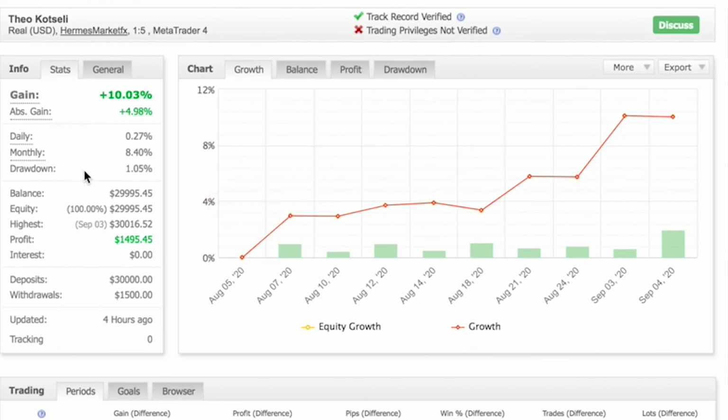If we look at the stats here, we can see that his average daily return was 0.27%, which is quite good. But the data that I want to highlight here is a drawdown of just 1.05%. We want to remember that in our funded trader program, our traders are required to respect the drawdown limit of the 10%, and we can see here how Theo kept himself very far away from that.